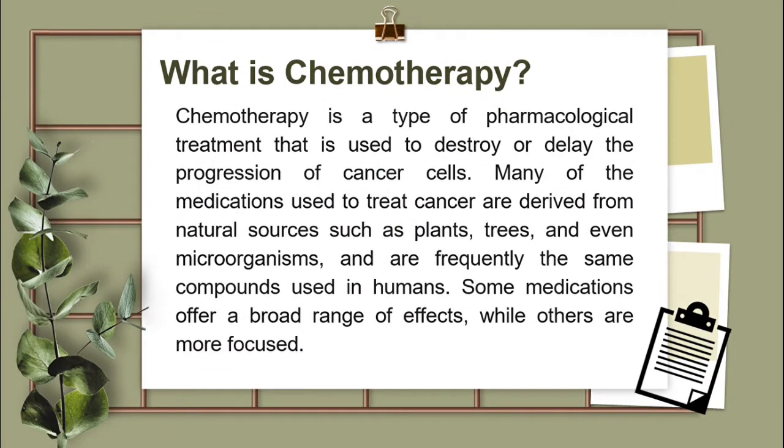What is chemotherapy? Chemotherapy is a type of pharmacological treatment that is used to destroy or delay the progression of cancer cells. Many of the medications used to treat cancer are derived from natural sources such as plants, trees, and even microorganisms, and are frequently the same compounds used in humans. Some medications offer a broad range of effects, while others are more focused.